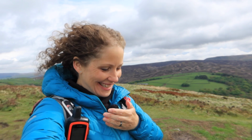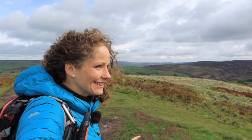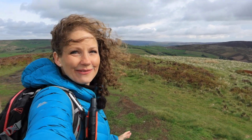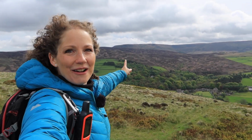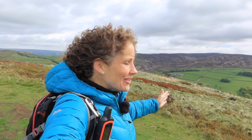So I have made it to the top of Lantern Pike, and it is pretty windy up here, but I would highly recommend this additional little side trip if you're doing the Sett Valley Trail, or if you're anywhere near Hayfield. It is absolutely worth it for these views. It is gorgeous. I think my favourite part is over here, which is the whole Kinder Plateau, which you can see. It's so lovely because I actually did a video, I think it was last year, where I hiked up to the top of Kinder, walked along the plateau, so seeing it from this angle is absolutely gorgeous.